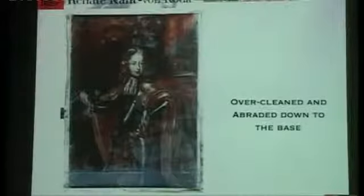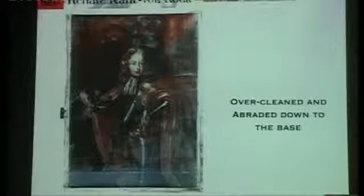Unprofessional consolidation, of course, is when you tape the edges and the soiling of the surface of all those pigments is not stabilized. Over-cleaned and abraded paintings down to the base are tragic. This Baroque painting you saw a detail before has all the residues of paint remover still on it. You can see the dripping paint remover, and it is over-cleaned up to the red Baroque base.